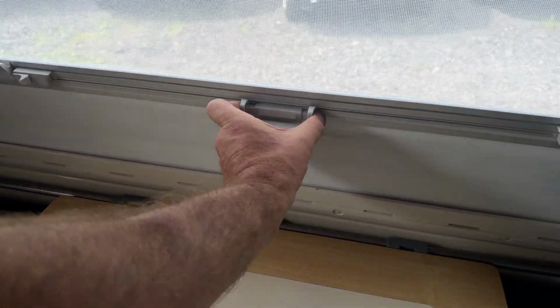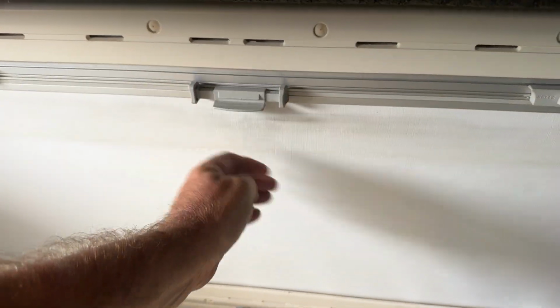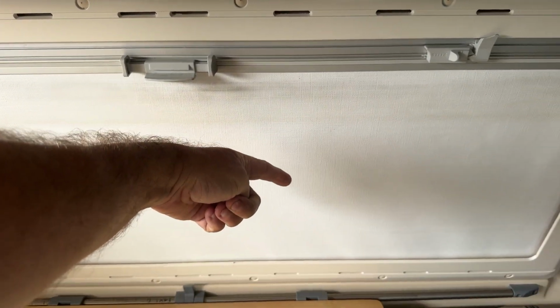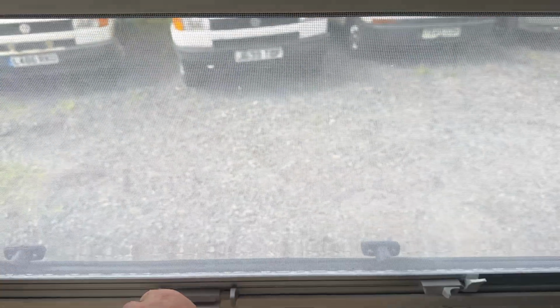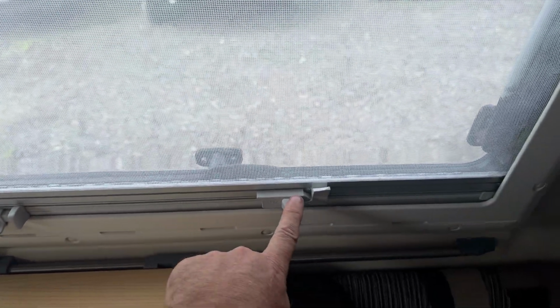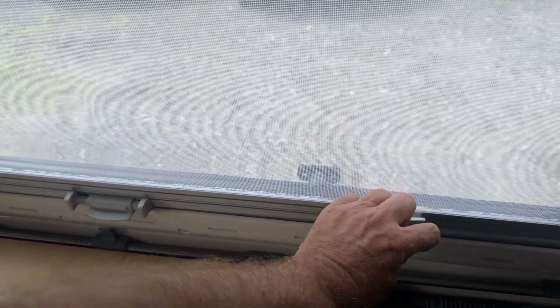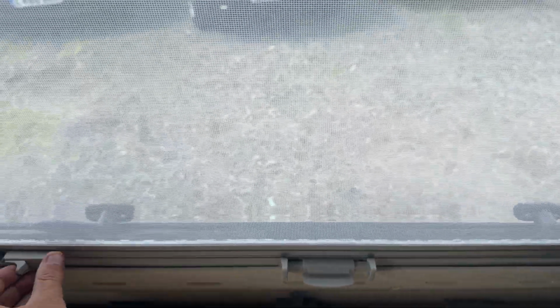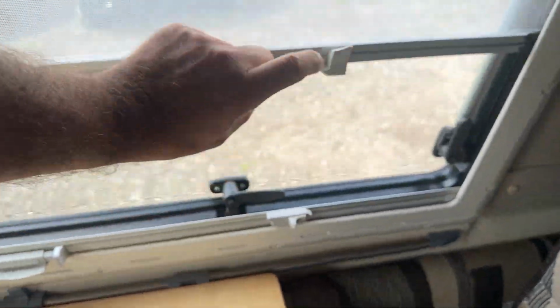one piece fiberglass body, so we don't get many leaks. So you can see there, that'll be foil lined, so that'll keep you cool in the winter and warm in the summer. So that's the blackout blind as well as the fly net there, and that releases the fly net. A bit tricky, you have to do it with two hands really, but there you go.